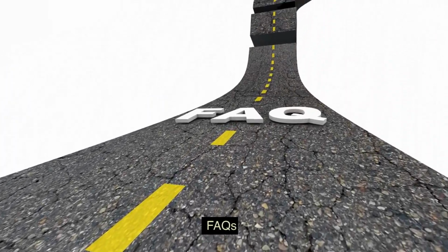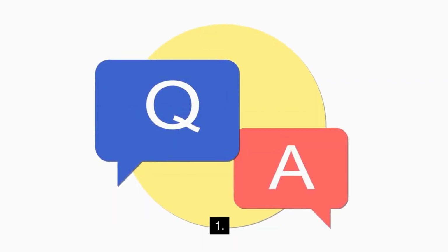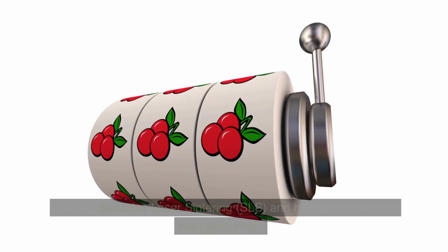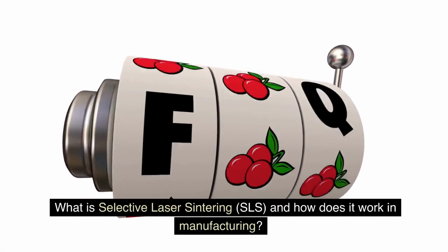FAQs. 1. What is Selective Laser Sintering, SLS, and how does it work in manufacturing?